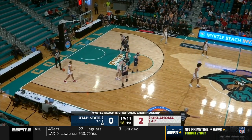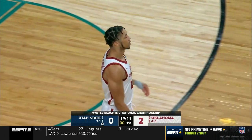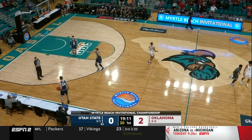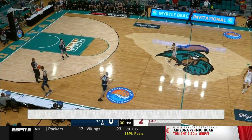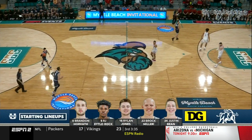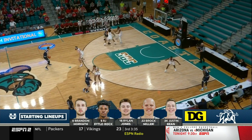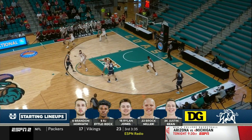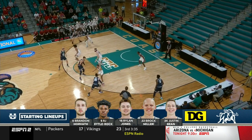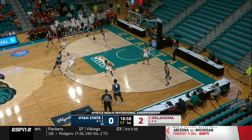Oh, a whistle, and that's a traveling violation. That was Jordan Goldwire, who's in that Dollar General starting five. He's one of a handful of new players this year for the Sooners. 6 transfers brought in by Porter Moser. Meanwhile, Ryan Odom had to do something similar. This is his starting five. Bean and Brock Miller, they are the mainstays, the captains who stayed in Logan, but Idle-Rock, Horvath, Jones all transferring in from other programs.